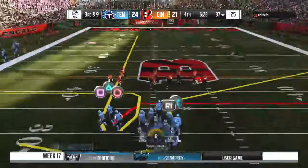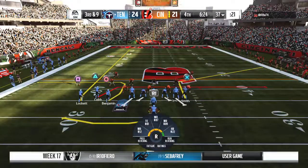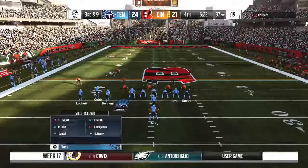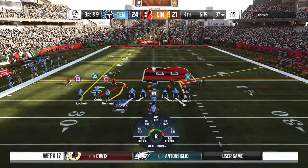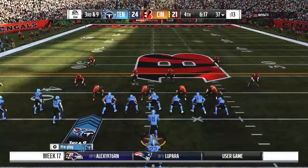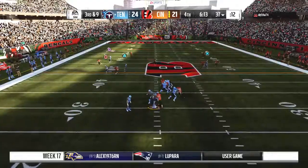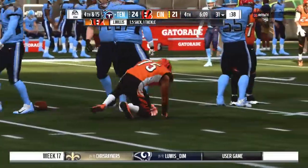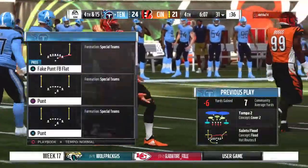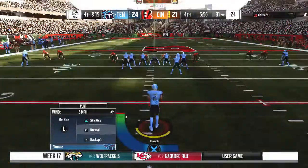The Titans on 3rd down, 5 out of 9 thus far. This is 3rd and 9. From the gun, Mariota. And he'll be taken down by the Bengal pressure. Jordan Willis in there to drop him for a 6-yard loss, and that'll lead to a 4th down.